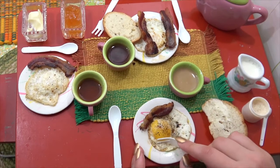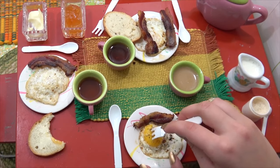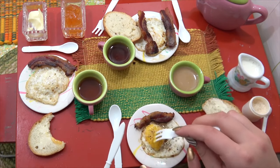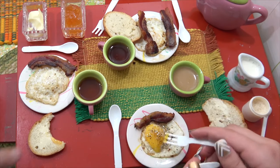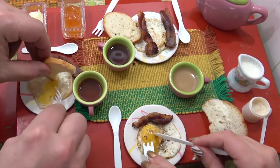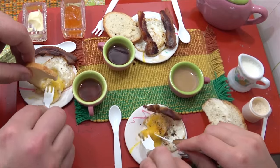Yeah. Let's see. No, we need to see your yolk. You should pop it. Yeah, okay. Pop your yolk. Here's a little knife if you want to cut it. Nice. All right, so here's mine. Ooh. See, I use my toast as my tool.